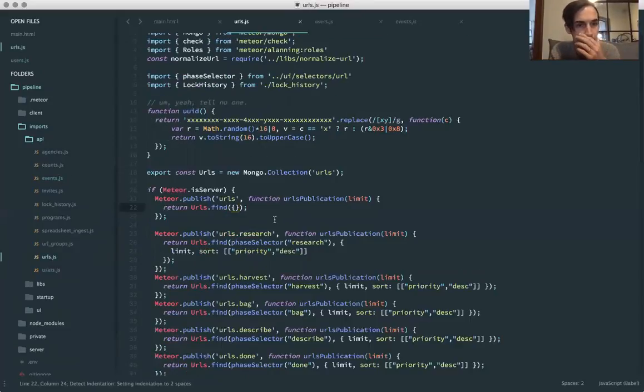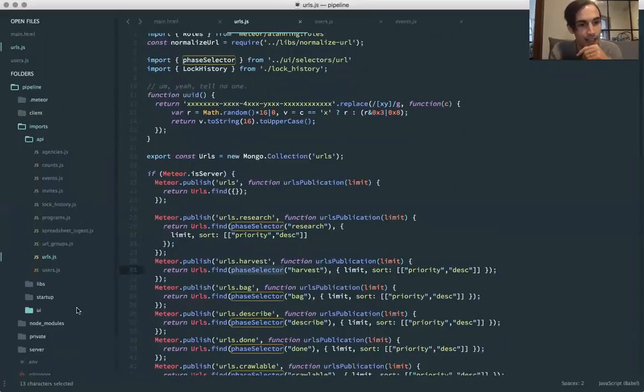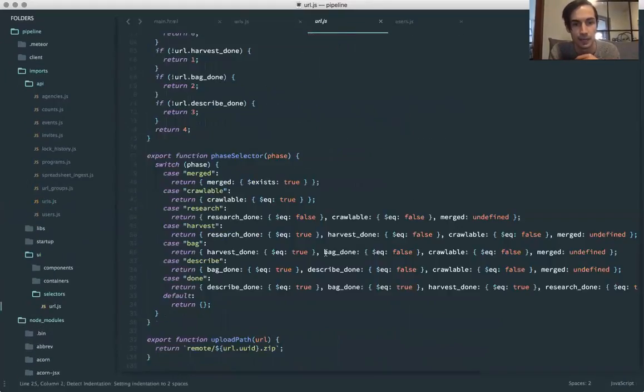Where was our URLs? So yeah, and you'll notice we publish a lot of different URL feeds. These are all the different phases inside of the app. And in here, you'll notice that we're calling this phase selector thing. It's a very common pattern that I've inherited from the Redux framework to do computation on state in its own place, to isolate that stuff. So this phase selector function gets defined in this selectors thing that I told you should probably get elevated, which is UI selectors URL. And here we define the phase selector function, and we talk about how to select from the total canonical list of URLs what a crawlable URL looks like.